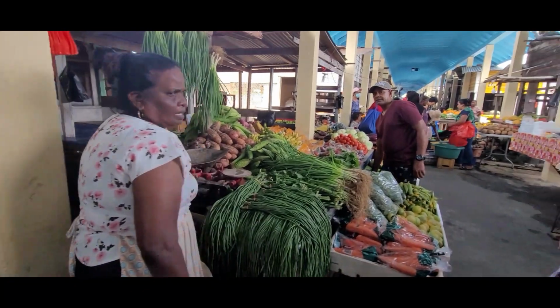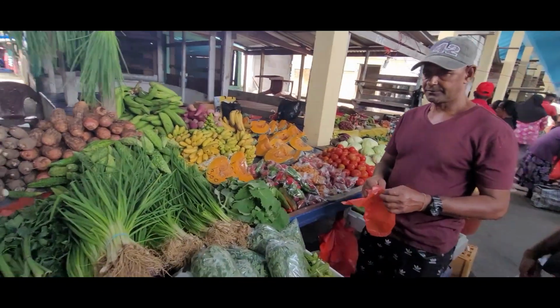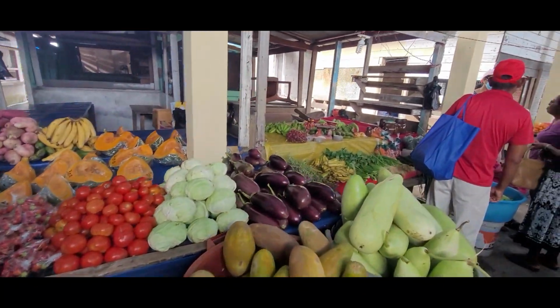I'm liking the covered area at Parika Market. You're shaded from the sun, and then there's still like a breeze coming in. It's really nice.